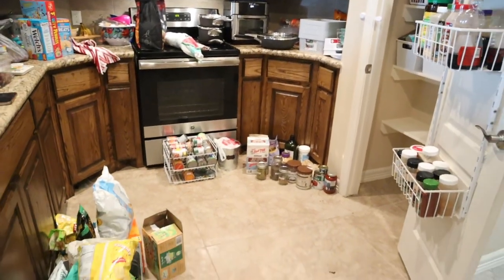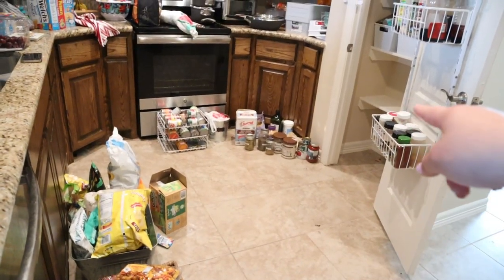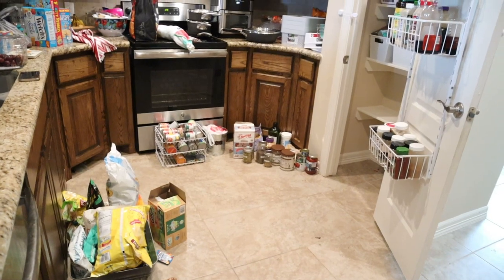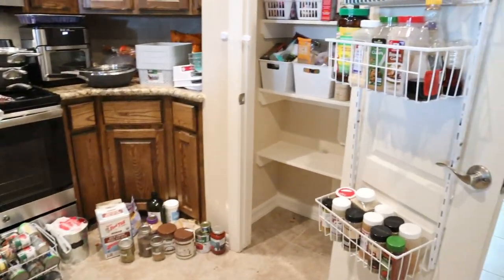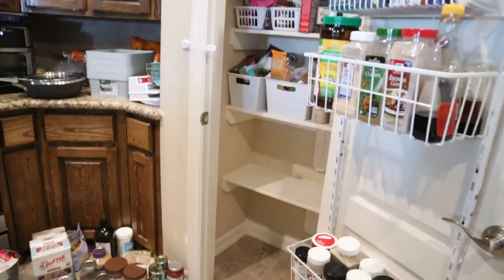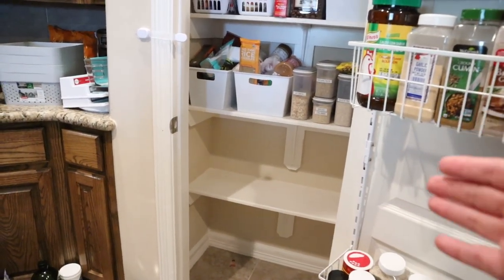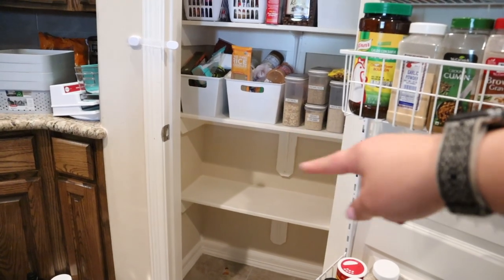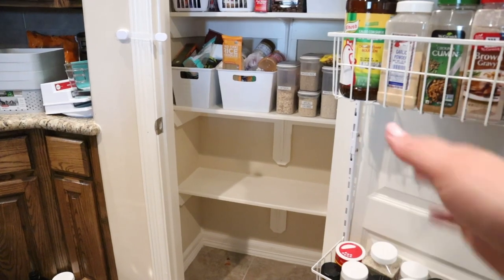So what I did is I took everything out that was on the very bottom and on this shelf right now. And since I already have an idea of what I want to do on each shelf, I think I'm just gonna work my way up. So for instance, this shelf right here, I want to do for snacks. So what I'm gonna do is just start filling up this shelf right here. I need to wipe it down real quick, but start filling up this shelf with all of the snacks.